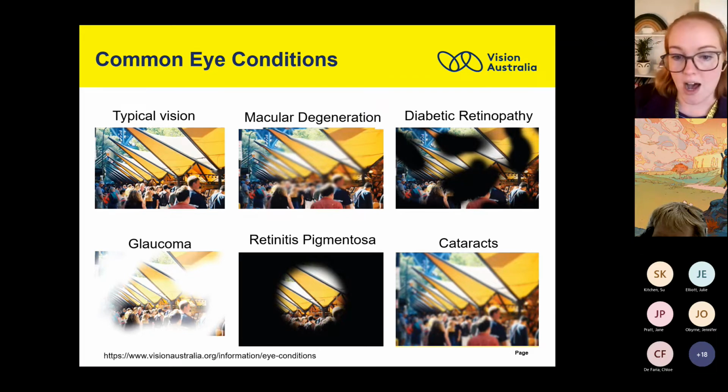On the top right-hand side, we've got a simulation of diabetic retinopathy, and that's got patchy vision with floaters. And obviously every person with this condition is different, but people may also have double vision, they may be sensitive to glare, and their vision can fluctuate over time. And so each client that you meet or patient that you meet, their vision will be slightly different.